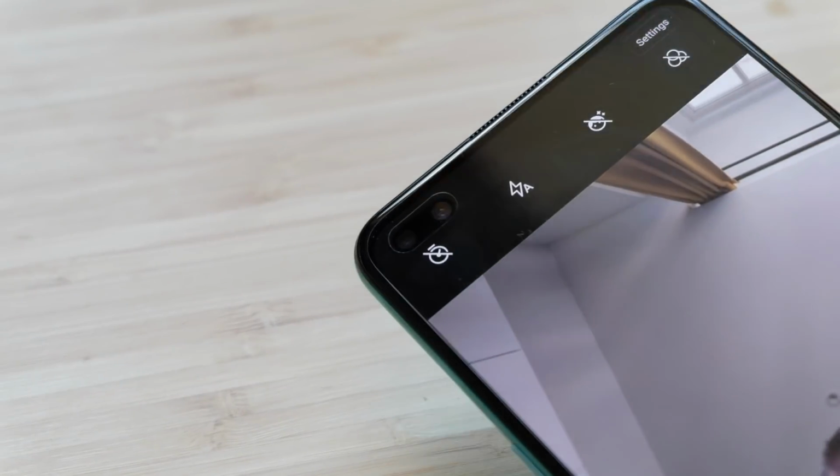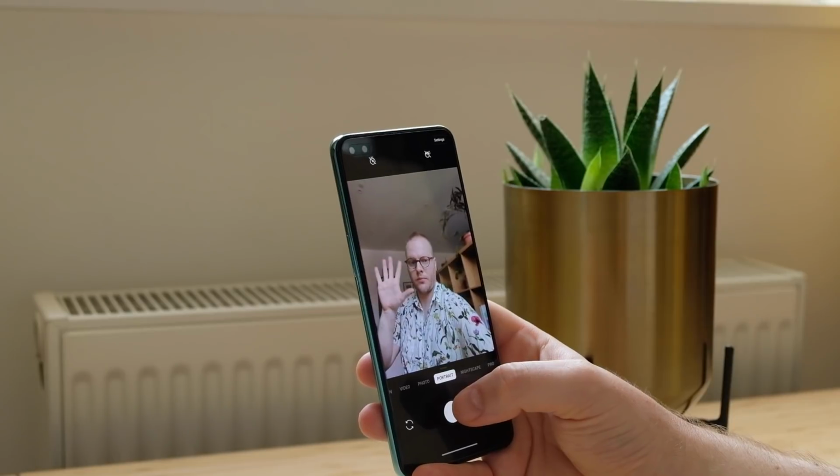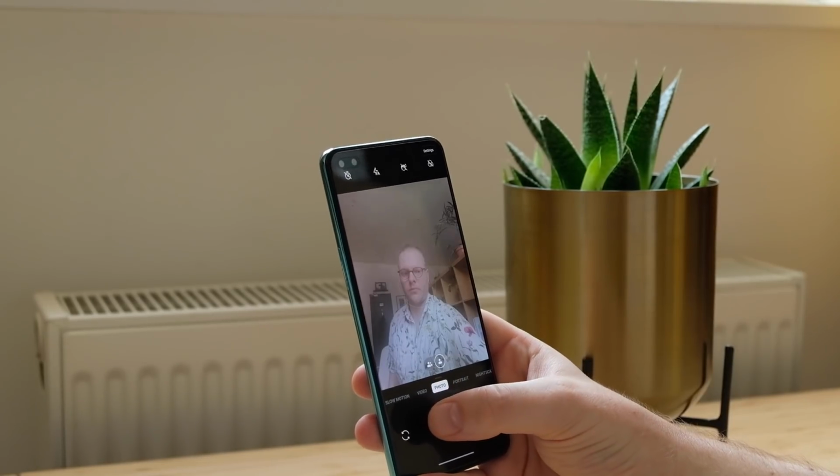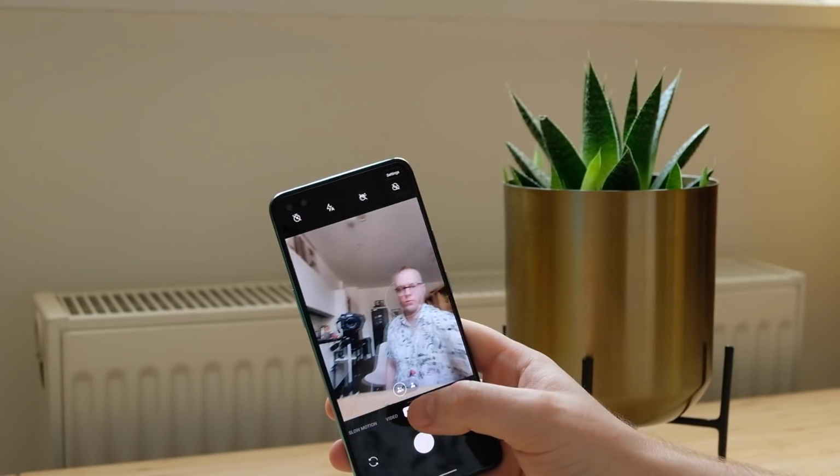There are no pop-out cameras this time around, but OnePlus has gone for 2 selfie cameras built into the screen. You'll get a 32 megapixel sensor and an 8 megapixel sensor. You may have seen a similar setup on recent Samsung phones, and it's another way of the phone intimating that it's a flagship, even when it's not.